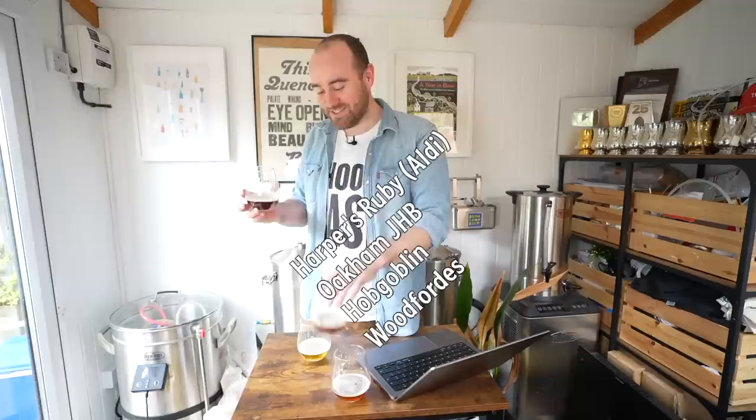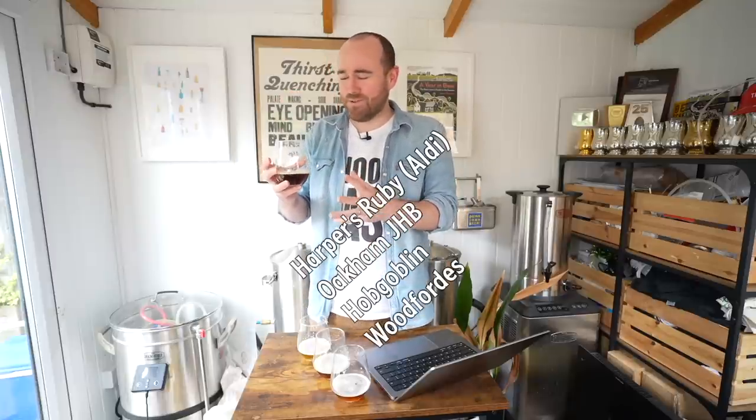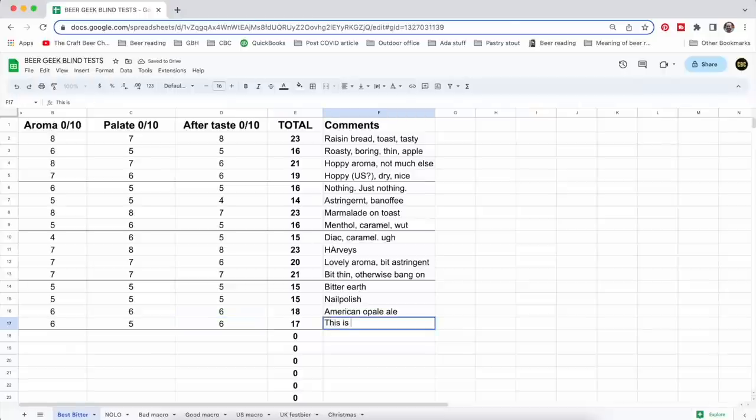Okay, I just realised what this beer is. It's one of the knockoffs. So one of these is Hobgoblin, and one of them is the Hobgoblin knockoff from Aldi. It's better. This one's better. I don't know whether I hope it's the Hobgoblin or the Aldi knockoff, but this one's better because it's got a little bit of depth. It's got more raisin malt character, and it's got a little bit of bitterness to it as well.